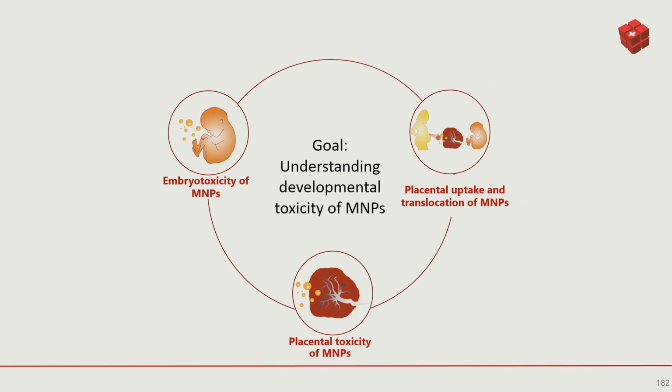So the overall goal of our research is that we aim to contribute to a better understanding of developmental toxicity of micro-nanoplastics. And we center on placental uptake and translocation, on toxicity on the placenta, and toxicity on the early developing embryo.